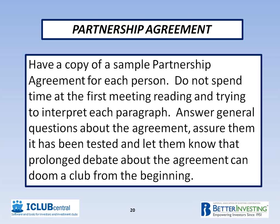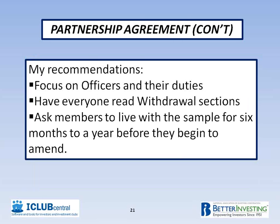Let the people take it home, let them read it, and then let them bring general questions about that agreement back to the next meeting. Assure them that the agreement has been tested over a period of many, many decades, and let them know that if they're going to have a lot of debate about what is in the partnership agreement, that's an easy way to doom a club almost from the beginning.